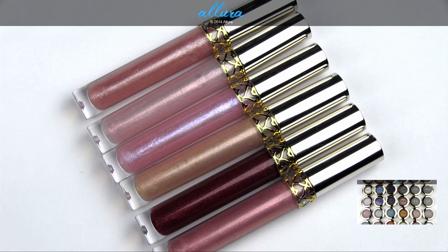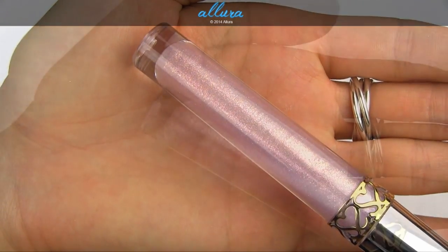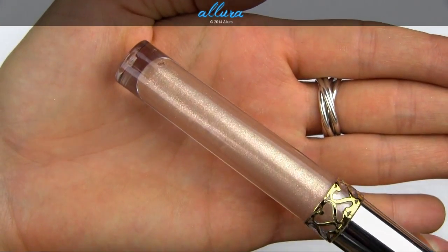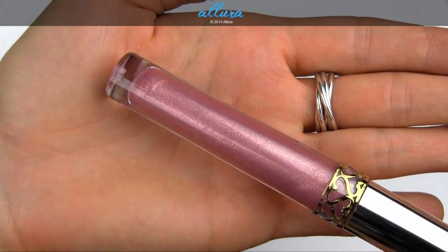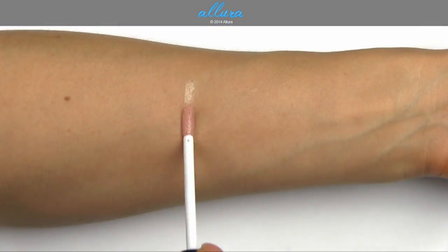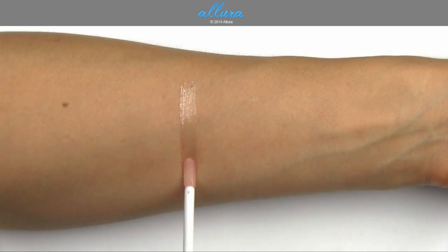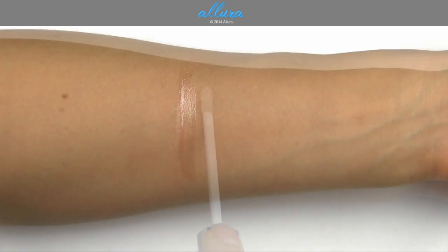And the collection includes the launch of 6 shades of the new Magnificent Metal lip glosses. These are $23 each. Here's the shade Kitten, Moonstone, Pink Sapphire, Citrine, Garnet, and Rose Quartz. So here's Kitten, which comes off as pretty much a transparent nude with gold and silver shimmer.